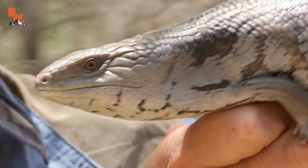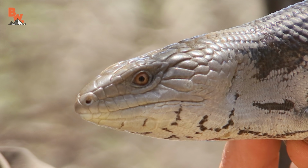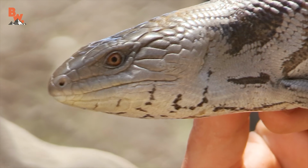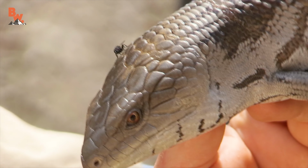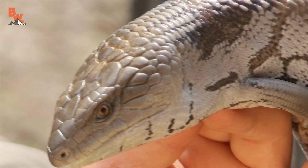Look at the coloration of the eyes. Absolutely gorgeous. Golden on the outside and that dark black pupil. They have excellent eyesight during the day. And now the tongue is starting to come out. You guys noticing that? That big blue tongue, and they're using that to sense their environment. They use that to help detect chemicals, which helps them find their food.